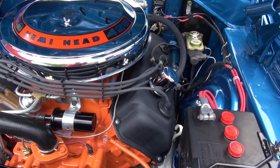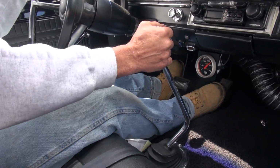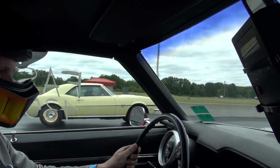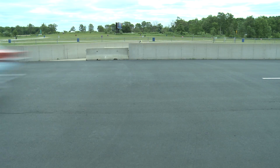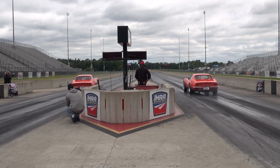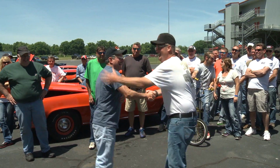But this weekend isn't really a car show. This is pedals down, gear banging, engines screaming, side-by-side, heads-up drag racing. It's all about ETs, grudge racing, bragging rights, and yes, some trash talking.